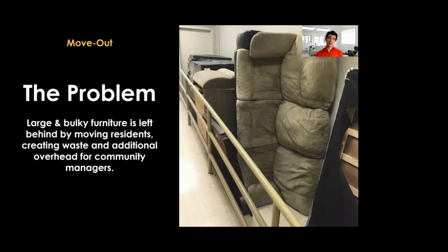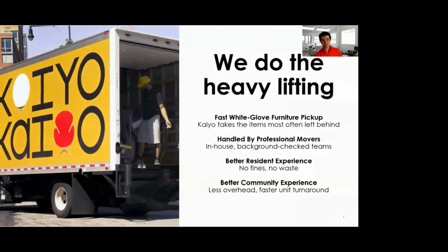So much waste that, in fact, furniture is the number 1 waste category by a long margin in terms of what we put in landfills. Shouldn't we be able to do better than that in this day and age? Well, with Kaiyo, we can.